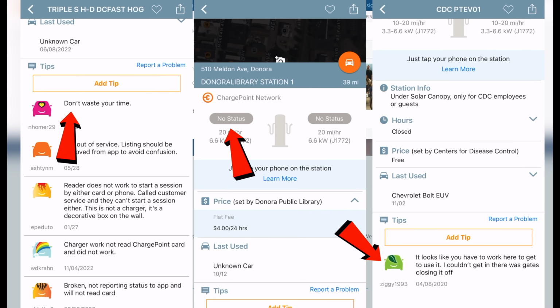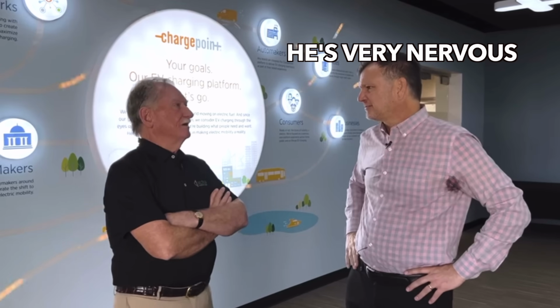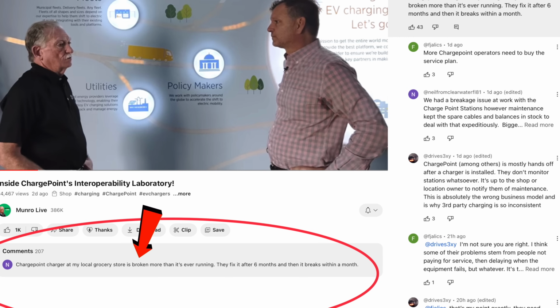ChargePoint doesn't sell electricity to consumers. Therefore, it's not a consumer-focused business, and as Sandy Monroe put it, yeah, you're selling cows instead of milking them. Basically, that's the way it sounds to me. That means that poor uptime is literally of no concern of ChargePoint's.